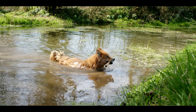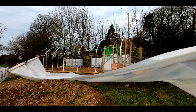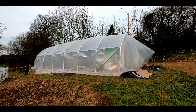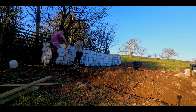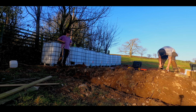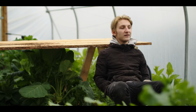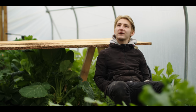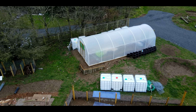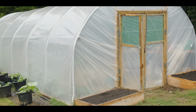I chose to sit here because it was the very first structure we built. It was me, Charlie and Lucy. None of us had any experience in building a polytunnel, and so a lot of things didn't exactly go to plan. And we spent probably far too long to build a polytunnel, as none of us had ever built a polytunnel before. But we gave it a good go and it's still standing now and it's growing lots of veg. Surprisingly, it's still standing, so yeah.